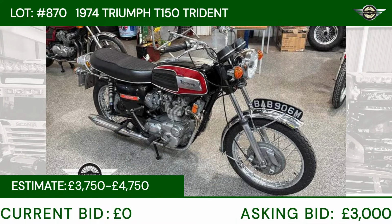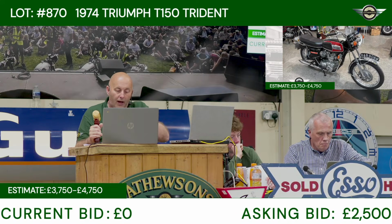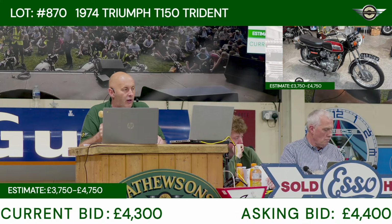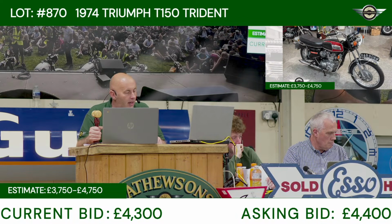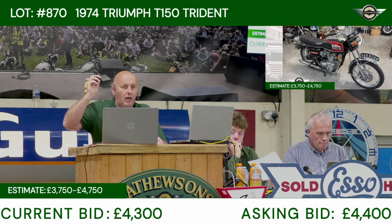870, the Triumph T150. Wow, look at this for a bike. Honestly, I know I keep saying it, but I just can't get over how cheap some of these bikes are. We've got interest on my books here, Will. I've got interest below and above, but we might as well start at 4,100. 4,200, 4,300 on my sheet here. I'm going to sell it at £4,300. For the first, second, third and last time. It's going to go.